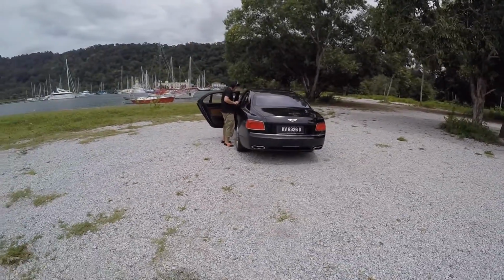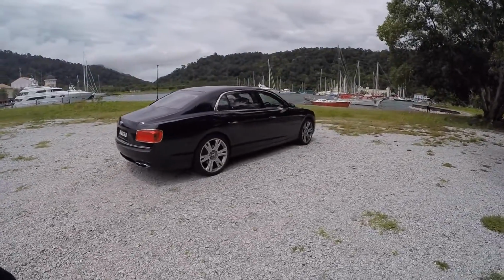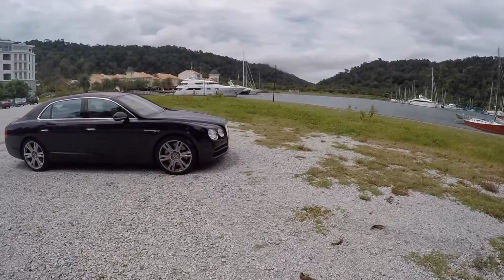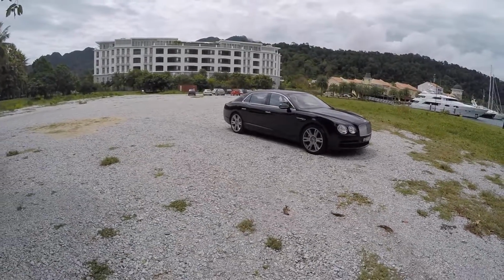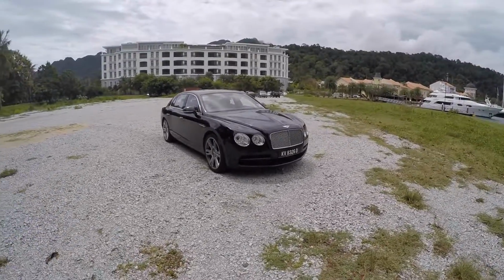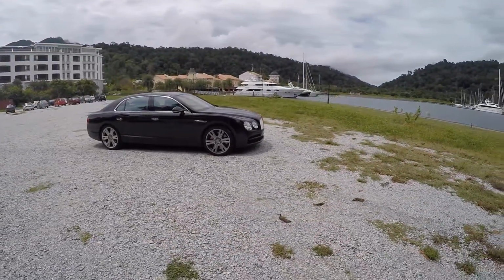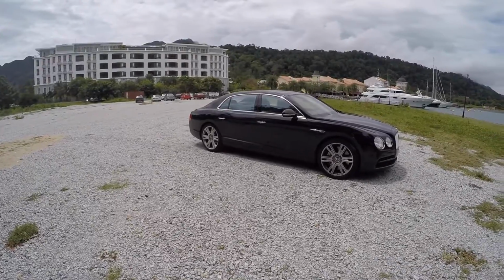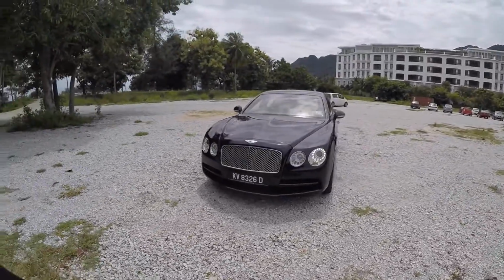Why? Because it is slotted above the likes of the S-Class or the 7 Series or the Audi A8. But of course the Germans have cars that are comparable to this as well. The Audi S8, the S500, or the S63 for that matter, as well as the 7 Series 760 or the 750. So the 7 Series has a 4.4 V8, and the S-Class Mercedes now also has a 4-liter V8, but those are not available in Malaysia. And if they come in, they will be about reaching 1.2 million as well.